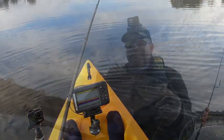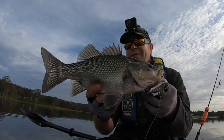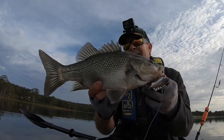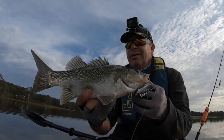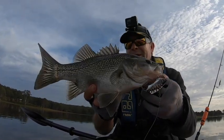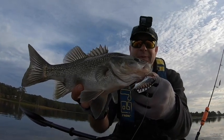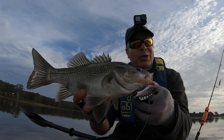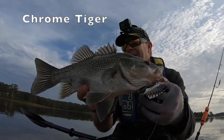Cool. So, thought I'd show you that fish. That's a much better fish than the last one. I'd say that one's closer to 40 than it is, I'd say it's well over 40 centimetres anyway, so maybe 41, 42. There's that Rapala V-blade. Not sure what colour that is, but what I might do is somewhere on the screen I'll pop that colour there.